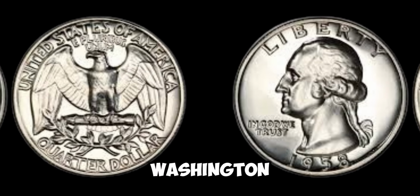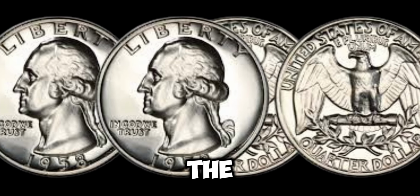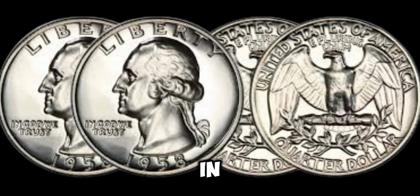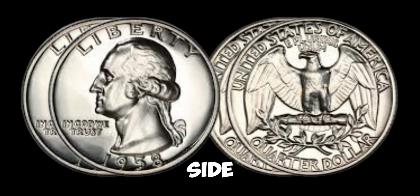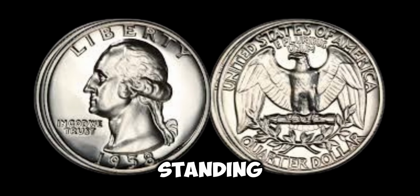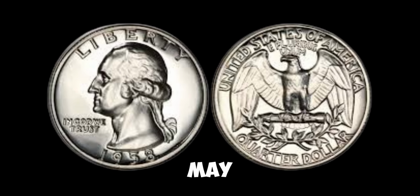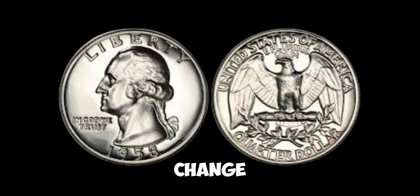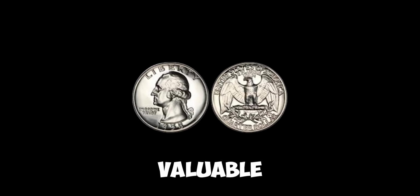First off, let's talk a bit about the 1958 Washington quarter itself. This coin was minted as part of the United States Mint's regular production in 1958 and features a portrait of George Washington on the obverse side. The reverse side displays an eagle with wings outspread, standing on a bundle of arrows with an olive branch in its claws. It may seem like just another coin in your pocket change, but this particular coin from 1958 has a very unique and valuable story behind it.